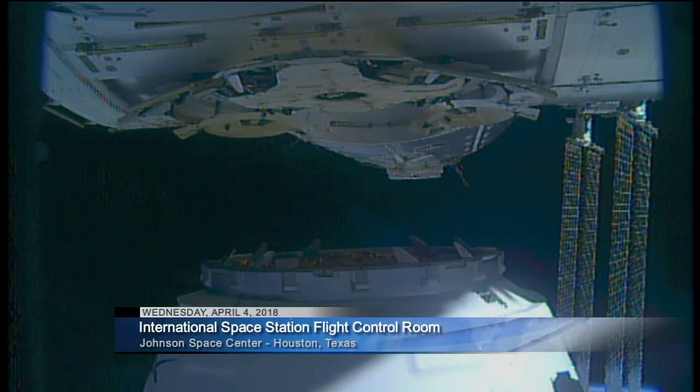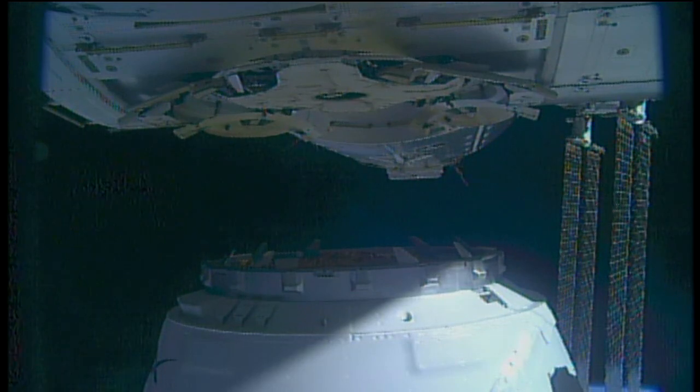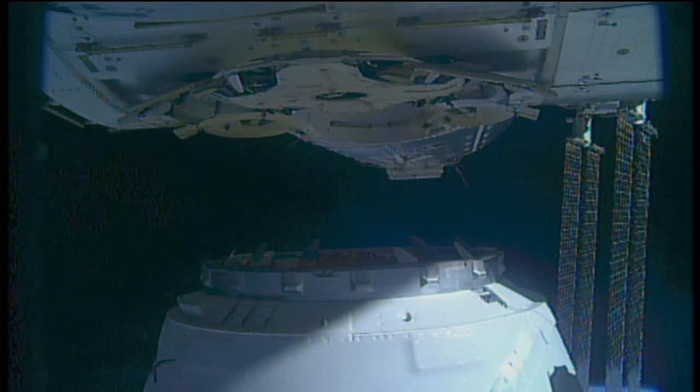The vehicle was grappled just a little while ago at 5:40 a.m. Central Time, and since then, robotics controllers here in Houston have been working to maneuver the Canada Arm 2 robotic arm, which was used to capture the vehicle, into this new attitude, with Dragon just a couple of feet away from its eventual berthing port.